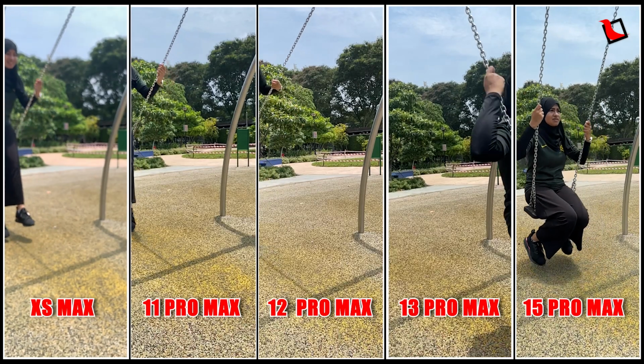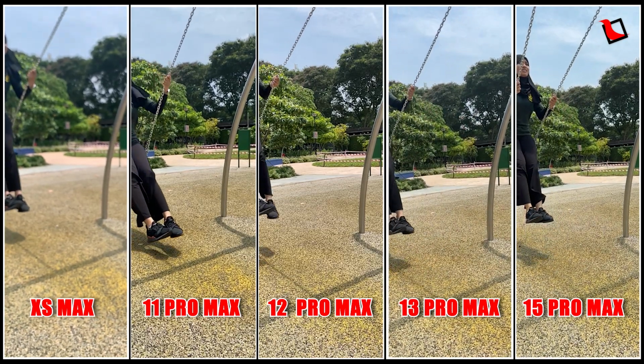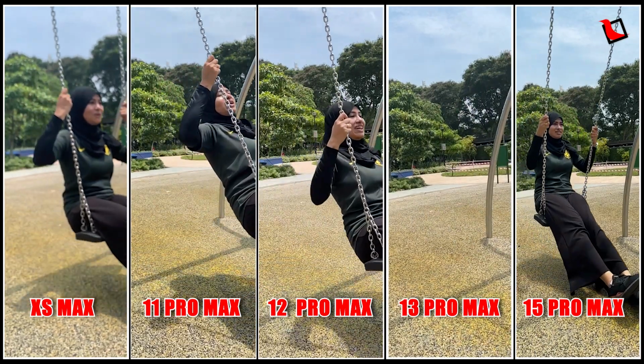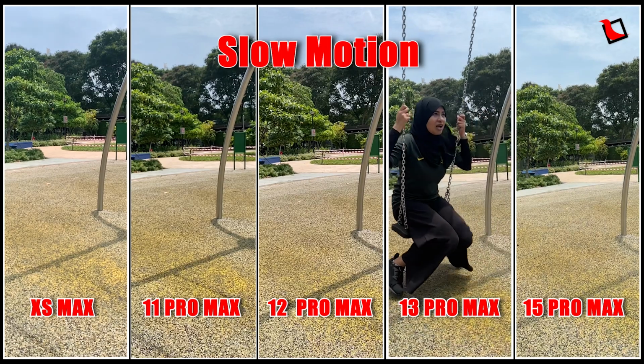Test number 5, slow motion. Now honestly, when I was testing with the 10S Max, I was wondering if it could shoot up to 240 frames per second for slow-mo. In fact, I was wondering the same thing for the 11 Pro Max. Amazingly, both phones can do 240 frames per second, or 8 times slower than real-time. This is how they look side by side.